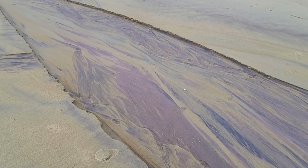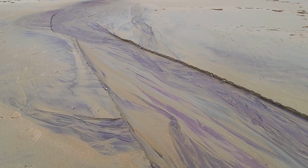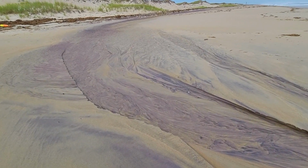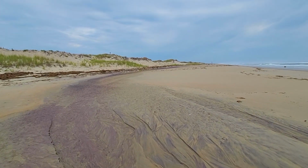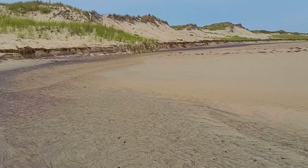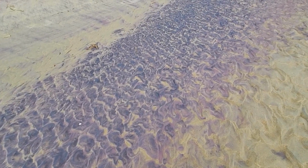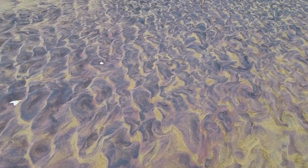That must have been really beautiful earlier when the water was flowing down it. But it is like a plum colored river. I mean, even over there, you can see as you get closer to the dunes, it's really rich. Let's head over there, we'll check that out. Look at these crazy patterns in the sand. This is all that purple sand from the purple garnet and rose quartz.